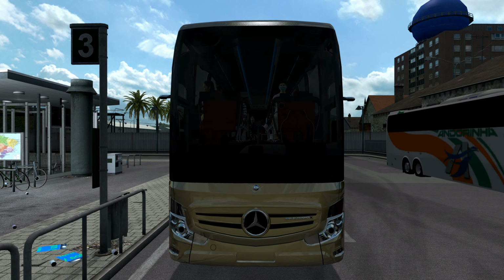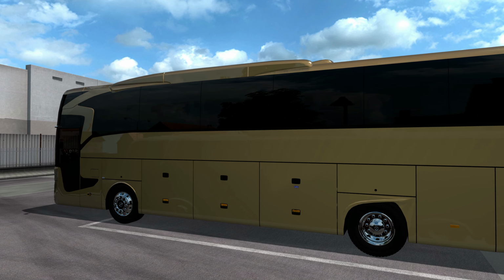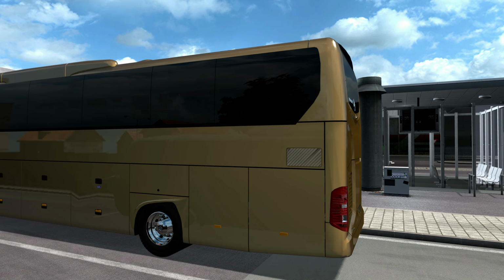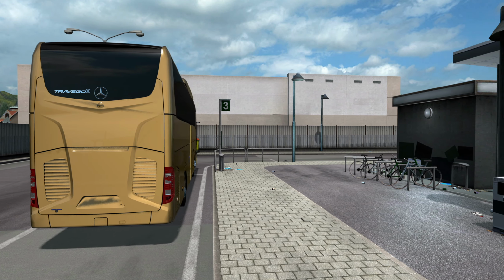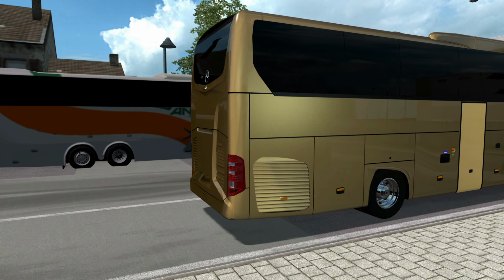The exterior of the bus looks pretty good. It's rich in detail, it's high definition, everything you could want from a bus for 137. The lights look brilliant, and of course you have the cameras on this one. The 2016 model looks more or less exactly the same, except it has the banana mirrors instead of cameras.